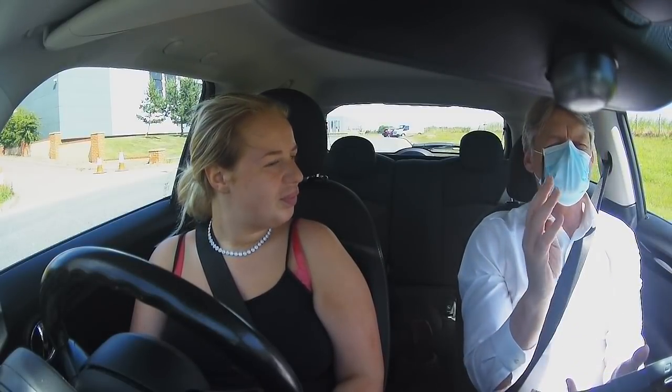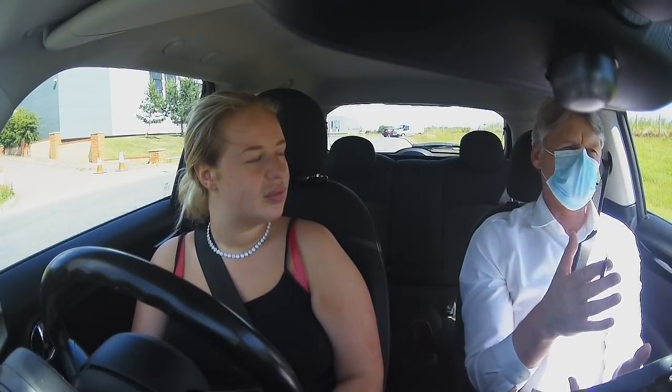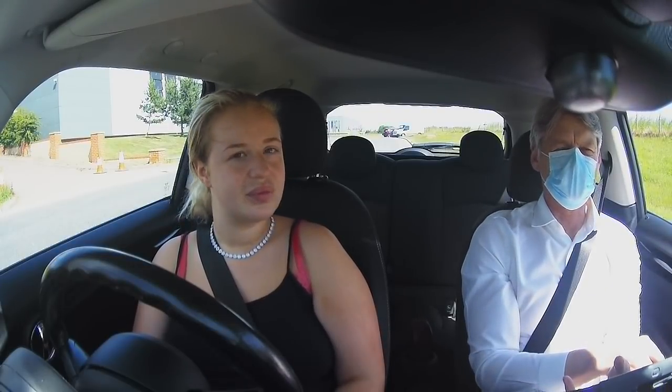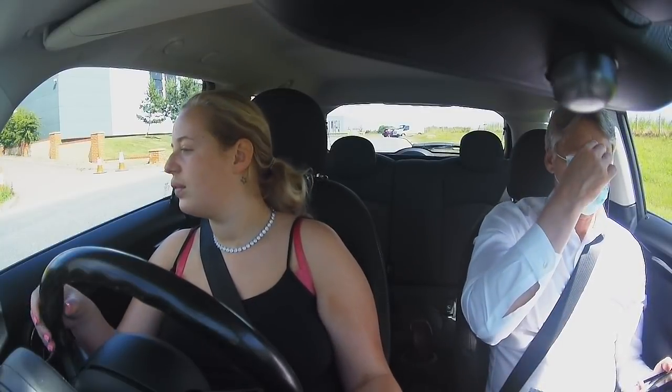Right, but when you come to a roundabout, if you leave a roundabout, you've got two lanes clear. You've got the left lane. You expect to leave in which lane? Left. Good. Have you any questions before I turn that off? No. Are you sure? Right, off you go when you're ready then.